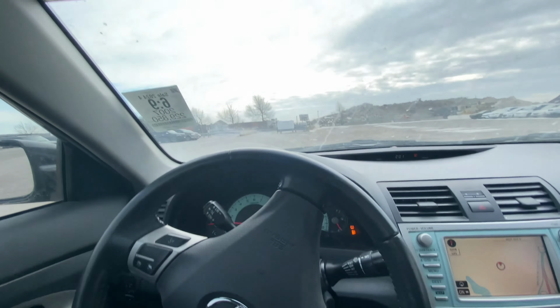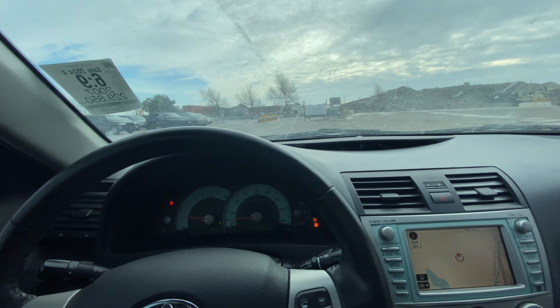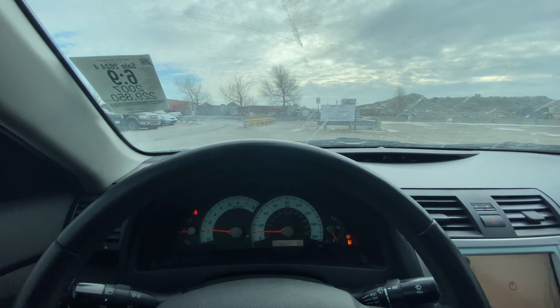I don't think that's normal. But I felt a little play in the steering wheel. So look, it's moving by itself. I'm not touching it. I don't know if you guys can even see it.